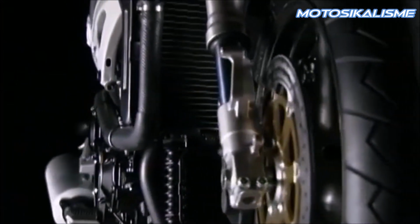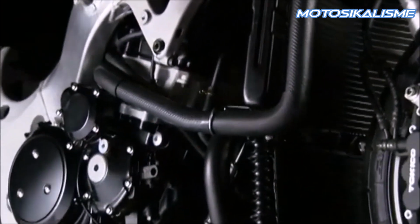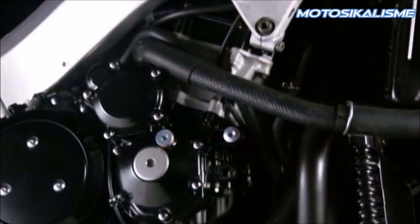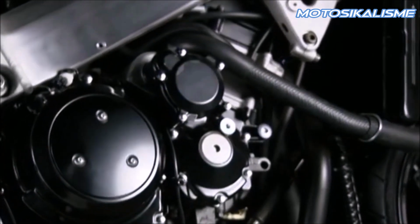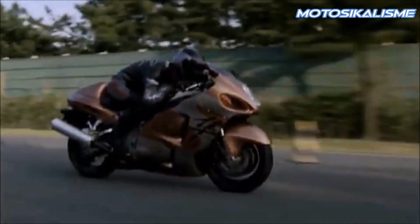Years of success in unlimited class road racing helped Suzuki develop Hayabusa's engine, an all-new four-cylinder DOHC liquid-cooled power plant, displacing 1,298 cubic centimeters. This is the largest displacement road sport motorcycle engine we've ever built, and the most powerful.